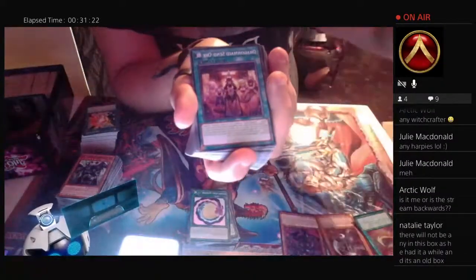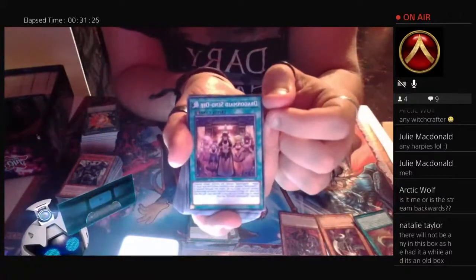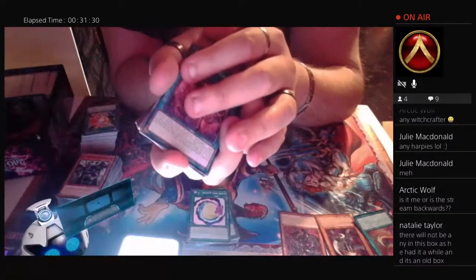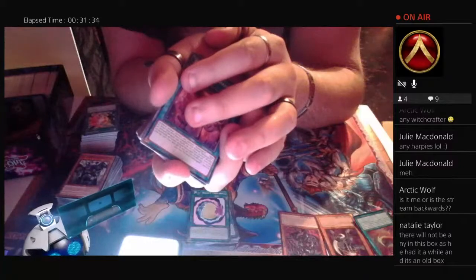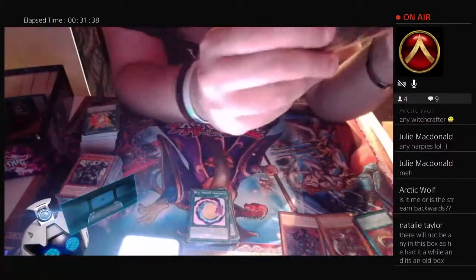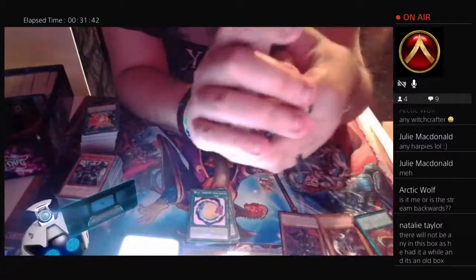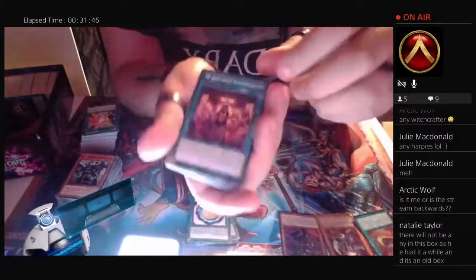Yeah, it's my camera. Good. There'll not be any in this box. Oh, yeah. This time it's an old bloody box, so stop asking. I don't know, because there's a lot of cards in here that are new-ish. I've been through that one.